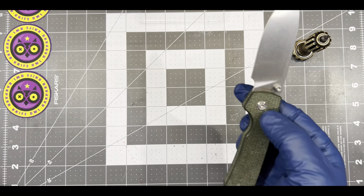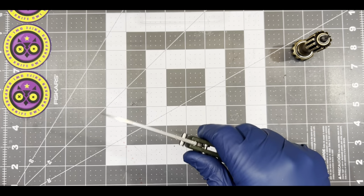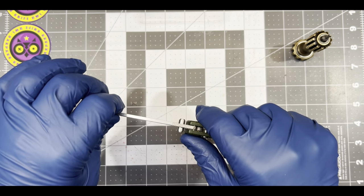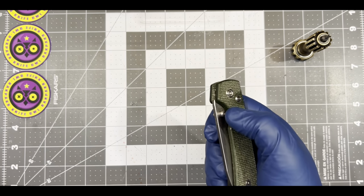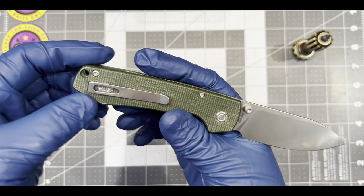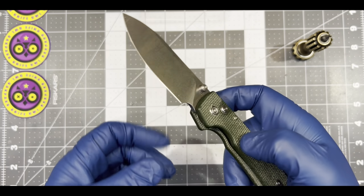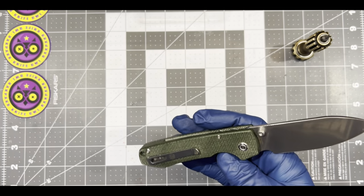It's a standout in terms of its action, its deployment, its thumb stud. There's no movement, no blade play anywhere, up and down play, left and right play, none of that. No rock lock here, which with button locks sometimes you can get a lot of that. So I think the execution of the button lock is top notch on the Raccoon. And at the price point, you're getting so much for your money.